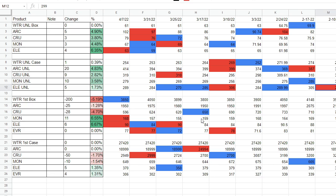So let me walk through it. Each of the blues means that it is cooling off, I believe. Yes, I believe that's right. And then red is heating up. So that means basically buy opportunity, sell opportunity, give or take. Really, from a mathematics standpoint, it's a 5% increase over last week or a 5% decrease from last week.